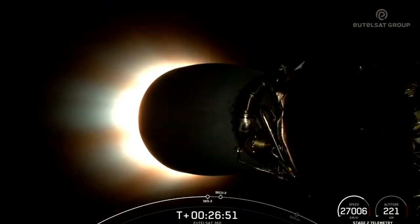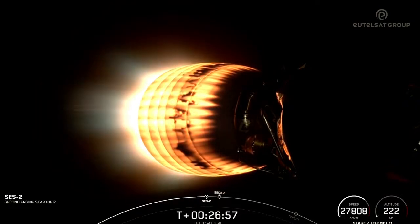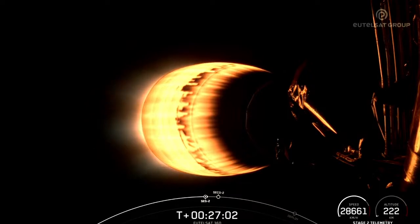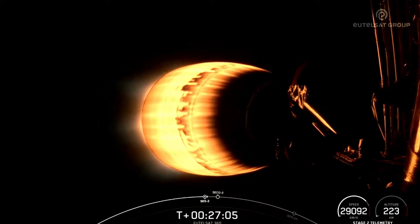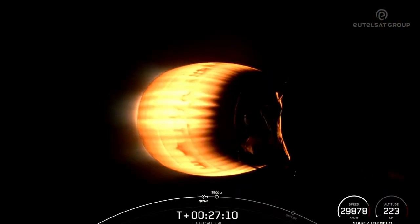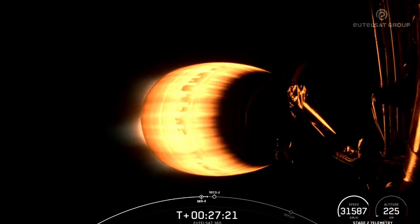MVAC startup. And there's that confirmation of MVAC startup, or Second Engine Start 2, on our Falcon 9 second stage. As a reminder, this burn is set to last for just over a minute. Once we hear confirmation of SECO-2 a few moments from now, we'll then be entering about a 6-minute coast phase.